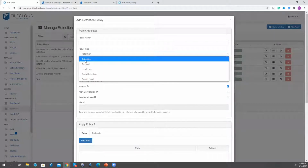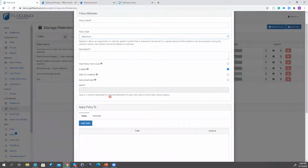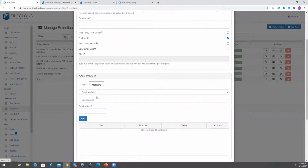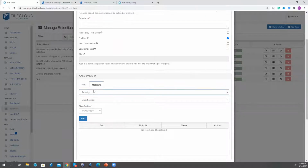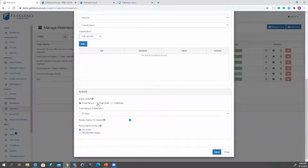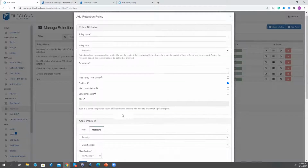And so here you can do a retention policy, for example, with your own description and name, added via metadata. We allow you to create your own tagging system in FileCloud. So you could say that any files marked as confidential, or for example security, top secret, will then have a retention policy on them for a fixed date or forever. So maybe until next Friday or the following Friday. And then after this, it maybe just goes away or is permanently deleted. And you can do this for different ones.